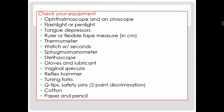But during the start of your physical examination, you will be needing this, even if it's virtual, because during practical exam, naka-video naman yan, you will also need these things. Pero during history taking, you will not need these equipments. Okay.